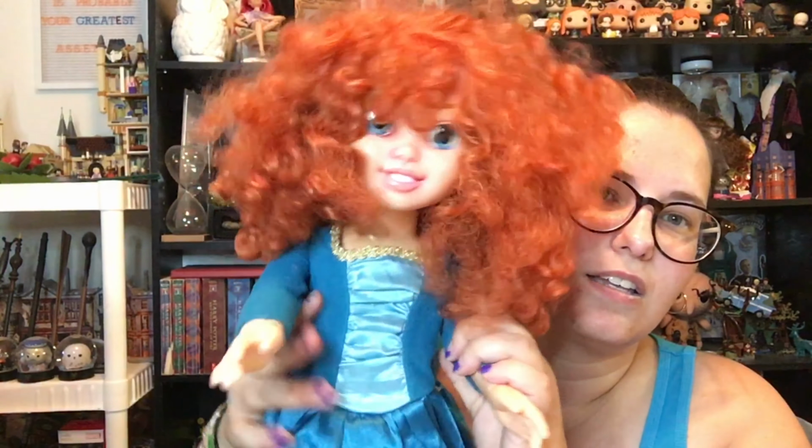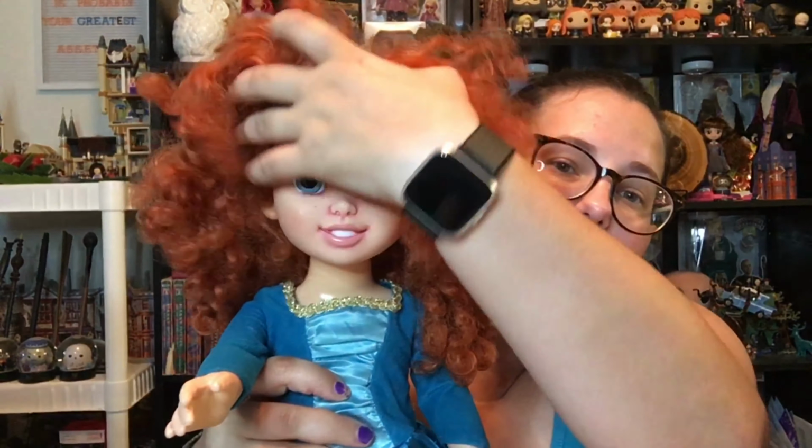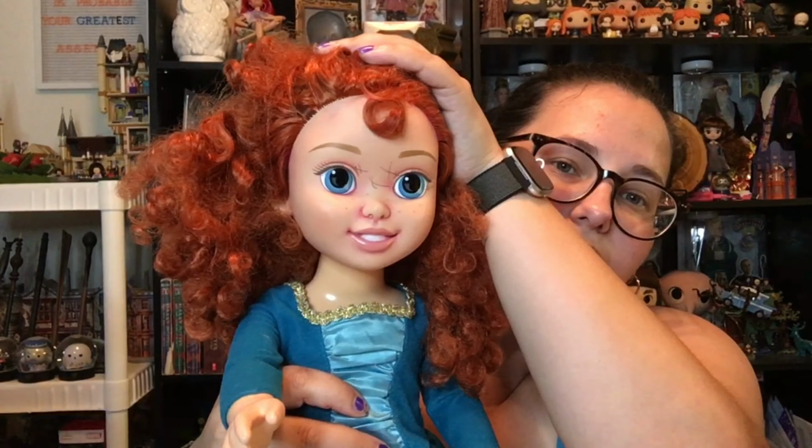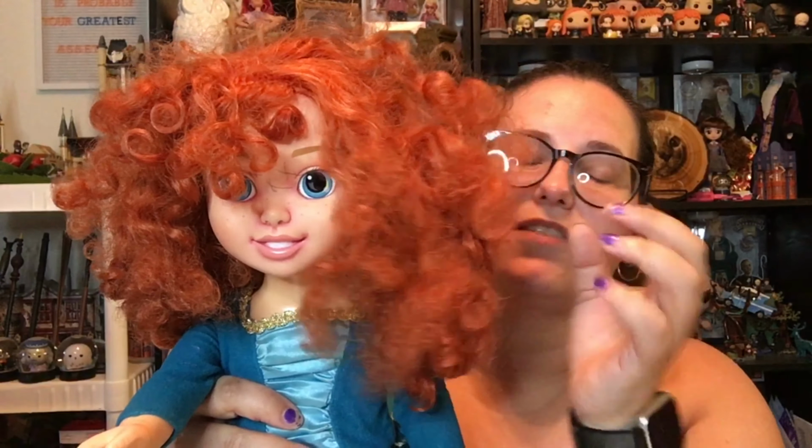So things I found today or on this trip. First off, we have this lovely Merida doll. Her hair was what made me get her. She's got marking all over her face that I need to try to get off, but I love this red hair. I love it so much.